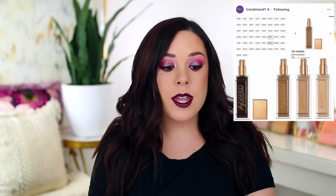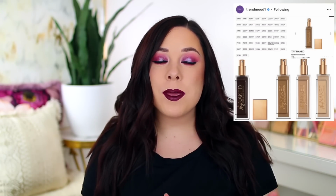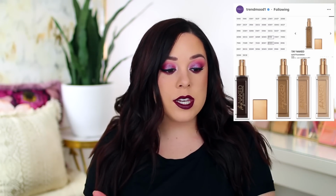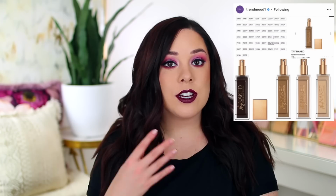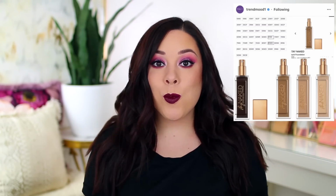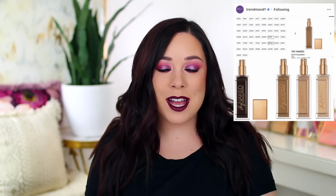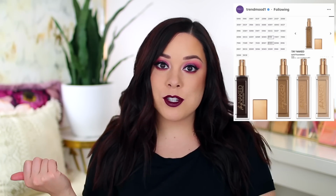I went to look for this one and I saw the original Naked Skin and I saw the All Nighter. So I'm kind of hoping this falls somewhere in between in terms of coverage. The original Naked Skin foundation is really light coverage and the Urban Decay All Nighter is super full coverage. So it would be nice to have an in-between formula that just stays in place well and wears well. Again, because there's not a lot of information out about it, I'm not sure exactly who it's going to be targeted to, but I am looking forward to trying it out either way.